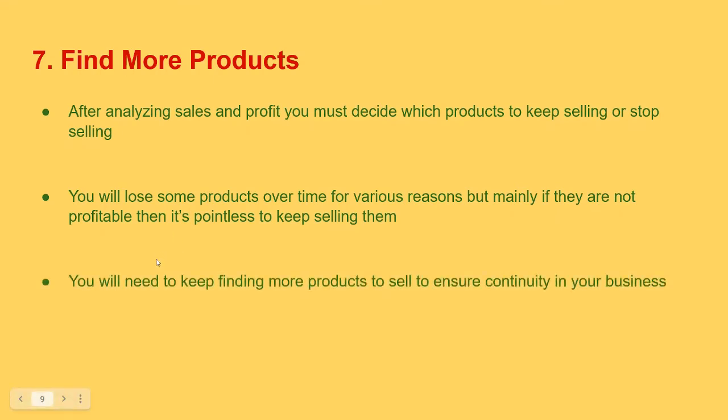So basically, in a nutshell, you will need to keep finding more products to sell in order to ensure continuity in your business. And this is why product research, having a good method of product research, is going to be really crucial to success, because you need to be able to keep finding products to sell.